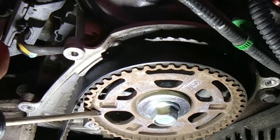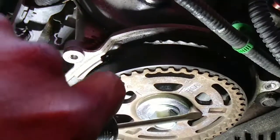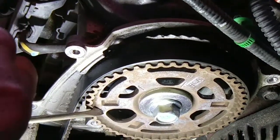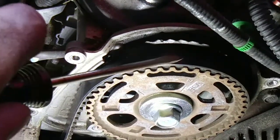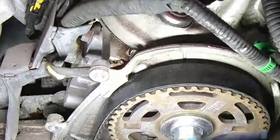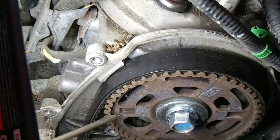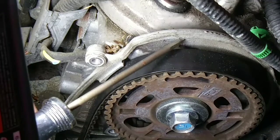Well, there's also numbers. You got number 1, number 6, number 3. This is 5, 2. I can't see what that one is, but we want to set this number 1 in the upward position, so vertical. There's also a mark here on the back of the cam cover. Let me get a light on that so you guys can see. Okay, so we got another mark right here and an indent right there. So we want to get that number 1 line lined up with this here.